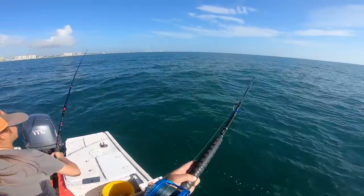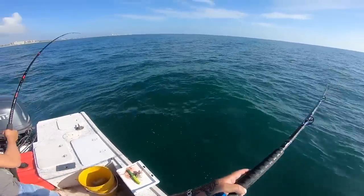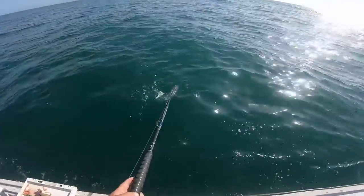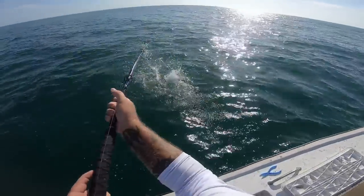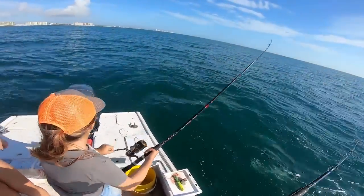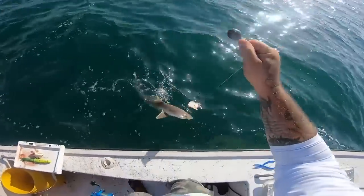Craziness right here. I don't think he's on there anymore. No, keep reeling. He might be running to you, babe. If he's not on there, we'll just put him back. Yeah, I knew he was on there. You want me to take that one so you can help Summer with that one? I got it. Keep going with him. Okay, go there. I gotta deal with this fish real quick.